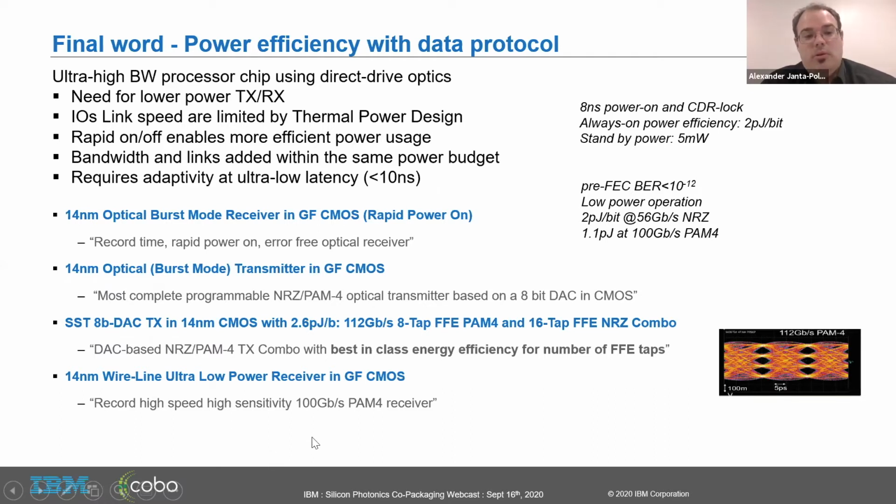IBM has demonstrated those amazing results. 8 nanosecond power on and clock data lock. Always-on power of 2 picojoule per bit, a standby power of 5 milliwatt. So very, very interesting. We have a pre-FEC of 10 to the minus 12. This is very good. 2.2 picojoule per bit at NRZ, 1.1 picojoule per bit with PAM4. So this is very interesting. If you contact me, I can route you to the IBM team about that.